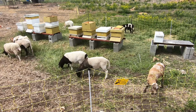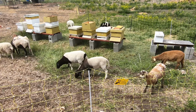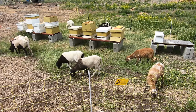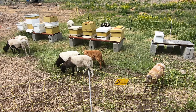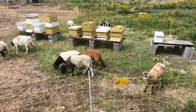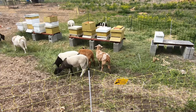You just saw that the lambs all jump. That's because one of them got into the fence, getting a little greedy trying to get through the other side. Got shocked. So they're cleaning out real well. This is going to work in probably another day or so with them having access to this area. And then I'll redo the fences as it is time to move them to their next paddock. Operation successful here.